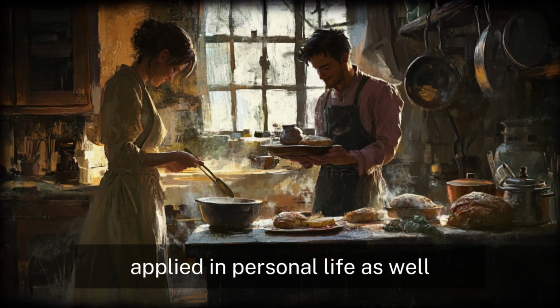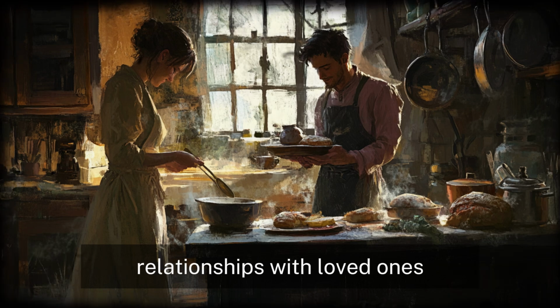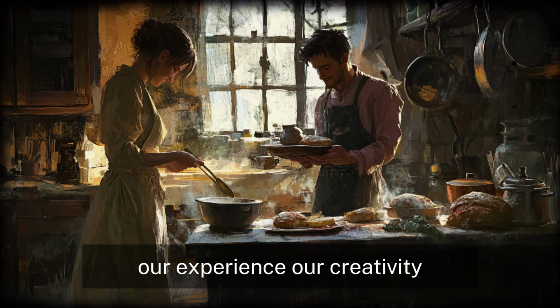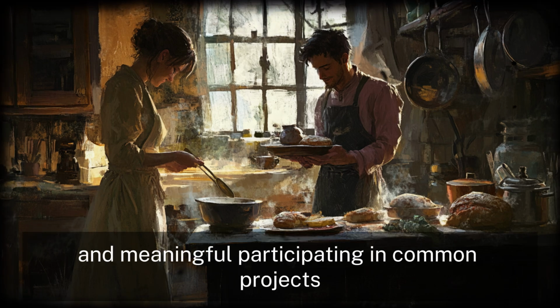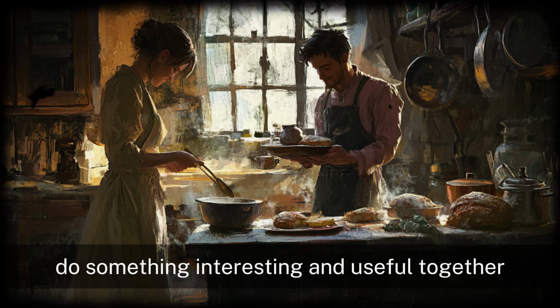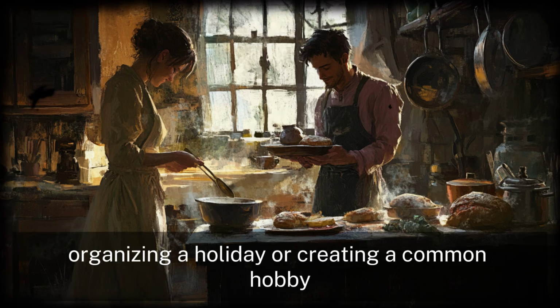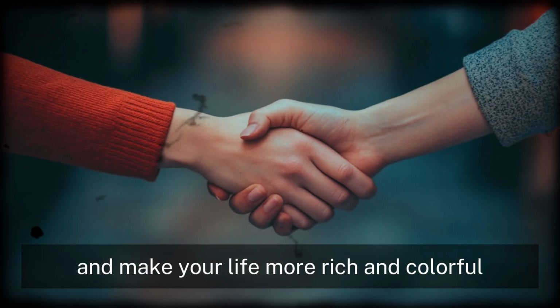The IKEA effect can be successfully applied in personal life as well. Cooking together is a great way to strengthen relationships with loved ones. When we cook together, we share our knowledge, our experience, our creativity. This creates a special bond between us and makes the cooking process more enjoyable and meaningful. Participating in common projects is another way to utilize the IKEA effect. Do something interesting and useful together, whether it is renovating an apartment, organizing a holiday, or creating a common hobby. This will strengthen your relationship and make your life more rich and colorful.